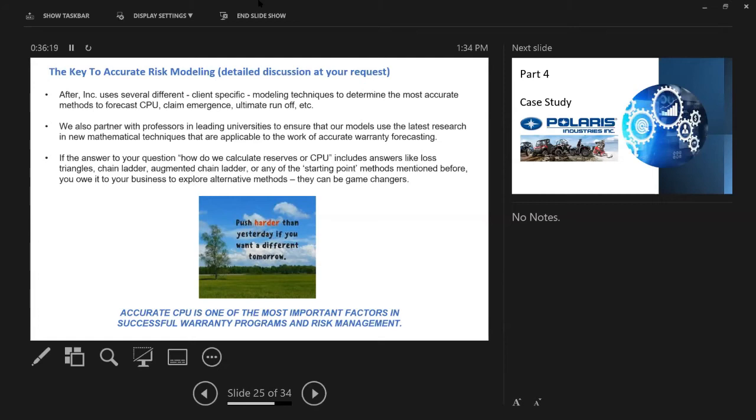They get it, they understand it, they peel the layers back, they find every way they can to make sure they're more accurate, because ultimately they're on the hook, as our company is, for these accurate forecasts. And we're talking oftentimes millions and millions of dollars. So if you ask the question in your company, how do we calculate reserves or cost per unit, and you get answers like loss triangles, chain ladder, augmented chain ladder, or any of the starting point methods we've mentioned, you really owe it to your business to explore alternative methods because they can be game changers.